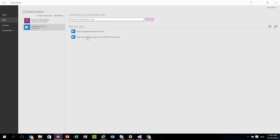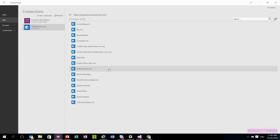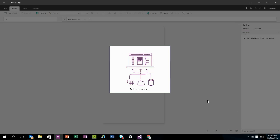Once I make the decision, since I'm already logged into my Power App Studio as Joe James, I see his website, the same website which he showed during his flow demonstration. I click on one of the recent sites, and then you see the same behavior as you saw when he was configuring his flow. He selected a SharePoint site, then it picked up all the SharePoint lists and libraries there. Then I can make a selection here, say that I want to connect to support queries, and I click on connect. This is where the magic happens.